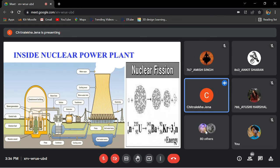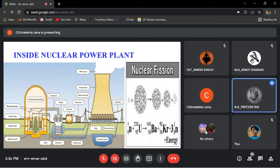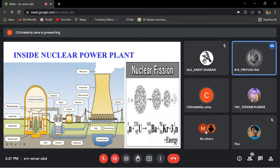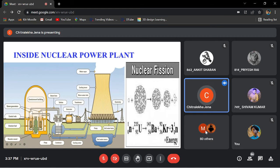Fusion or fission? Fission, ma'am. Nuclear fission. Yes, my friend. Here, due to nuclear fission, the energy is produced, and that energy is used to what? To heat up the water to generate steam, and that steam is used to rotate the turbine. Very good. It is used to heat the water, and then steam is produced.